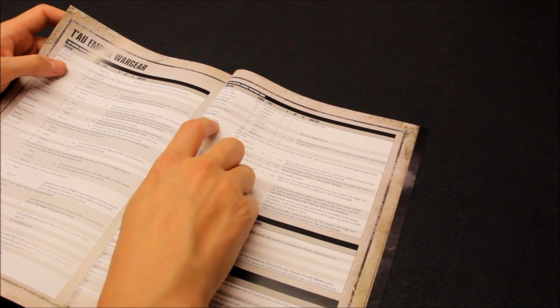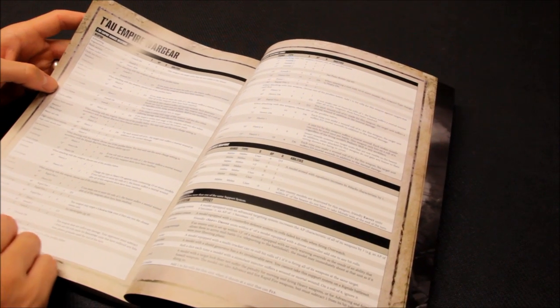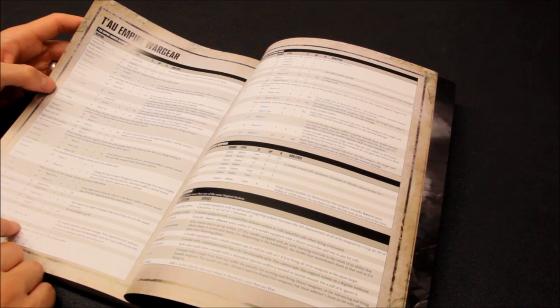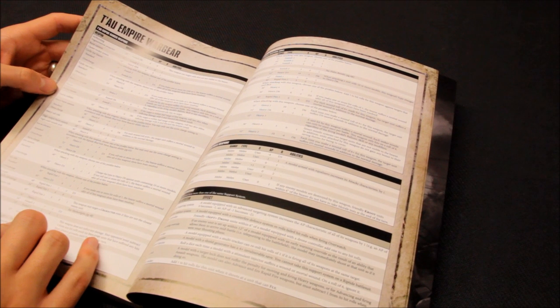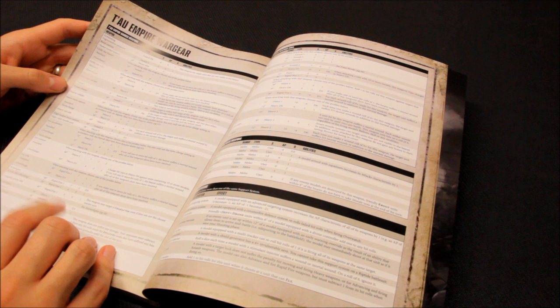Oh, sorry, that's Pulse Rifle. We are looking for Plasma Rifle. Here it is, range 24, that's how it used to be. Rapid fire 1, so get within half range, get another shot. Strength 6, AP minus 3, 1 point damage.